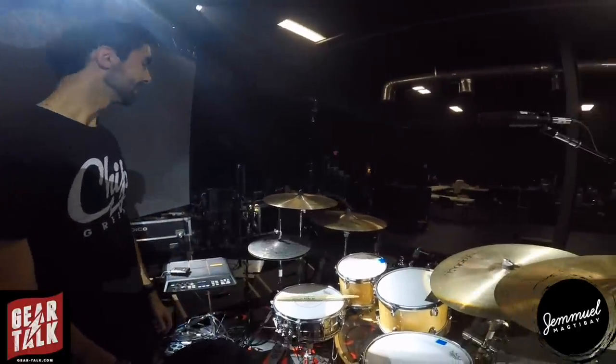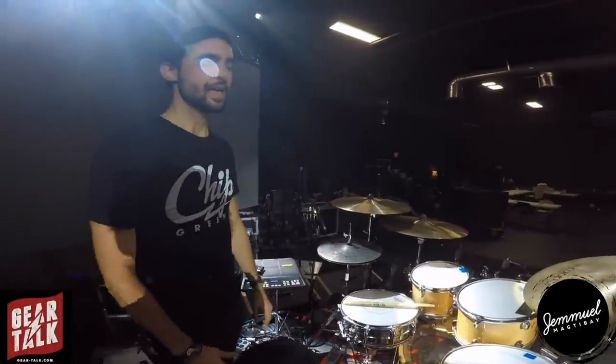Istanbul has every sound you can imagine, and this is just a small selection of their line, but I love the cymbals. So that's what I got.